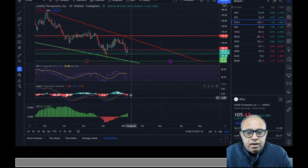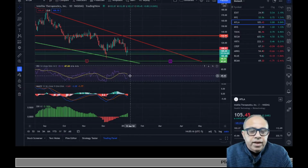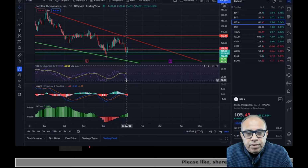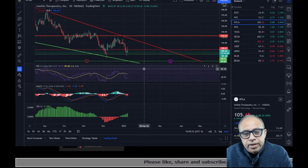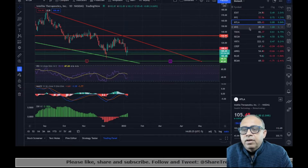And if you see the hammerhead, which is inverted for that candle, that shows that the bears are still having the upper hand. Our MACD is bearish, and our RSI is looking up, sentiment is looking up, but it's very low. The momentum is low right now, but given the direction it's heading, I hope that it picks up. Dark pool sentiment is positive, and we are still positive on NTLA.